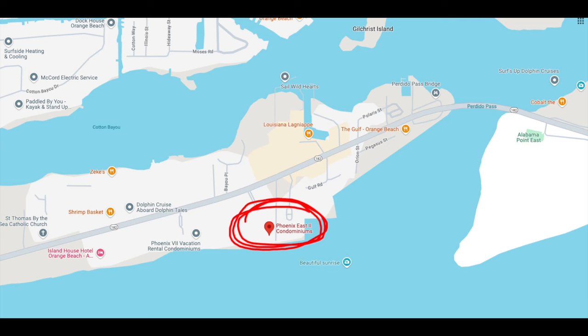So you're thinking about buying or selling in Orange Beach, Alabama, Gulf Shores, and the surrounding area. Well, today I am doing a final walkthrough for some out-of-town clients that just closed on this three-bedroom, two-bath Phoenix East 2 condo. This is a completely remodeled unit.